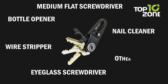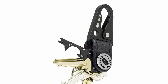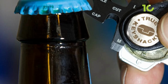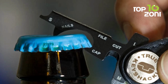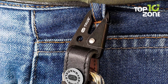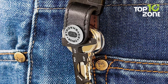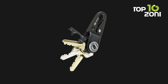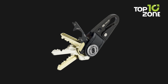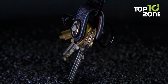Equipped with a bottle opener, wire stripper, eyeglass screwdriver, medium flat screwdriver, nail cleaner, and other handy tools, it's ready to tackle various tasks with ease. Whether you're in need of a bottle opener, screw tightening, or smoothing out rough edges, the key shackle has got your back. Its compact size and durable construction make it a reliable companion for your everyday carry needs. Upgrade your EDC collection with the True Utility Key Shackle and experience the convenience and versatility it brings.